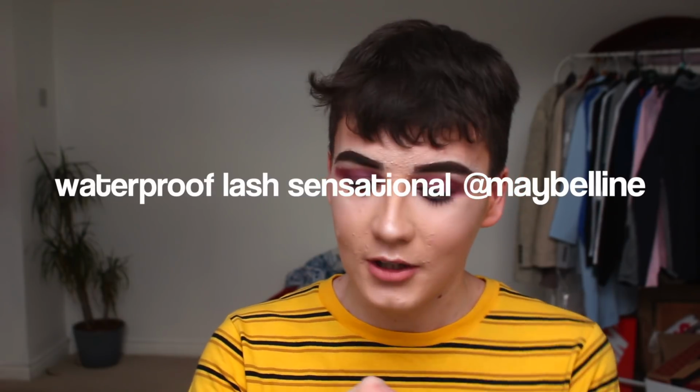Moving on to mascara, I have the Maybelline Lash Sensational in the waterproof. I've had this literally sitting in my drawer for like a year. That's probably disgusting and out of date, but this literally makes my lashes amazing. The thing I get complimented about most, if that makes any sense, is my lashes, because I have naturally long lashes and this literally makes them look like a million dollars. Everyone always compliments my lashes, and without this, we're a duo team.